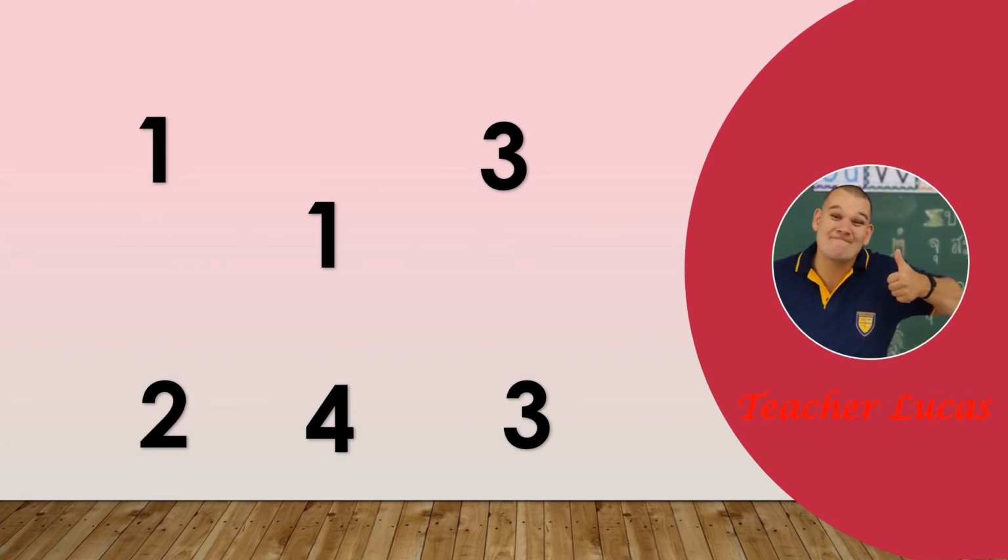What are the numbers in there? Yes, 1, 2, 4, 3. Can you recognize number 3? Circle all the number 3.